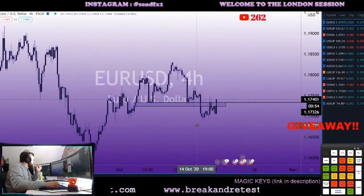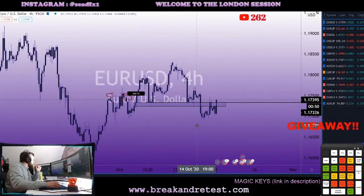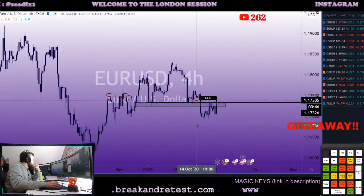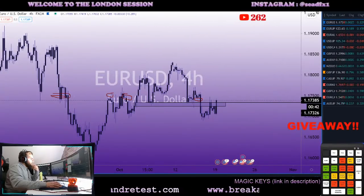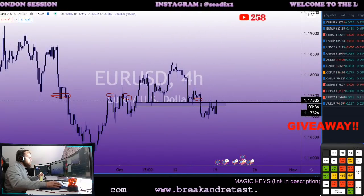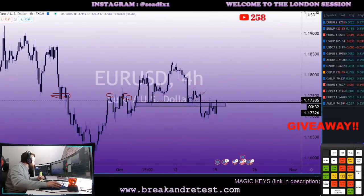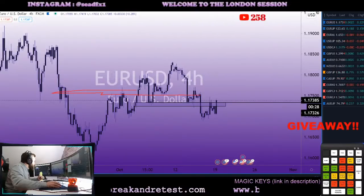Like, there is a zone here, here as well. No, I think that's not a very... It's minor, no? Yeah, looks just a minor zone. You have to see the rejections. These rejections are just all based on this zone.